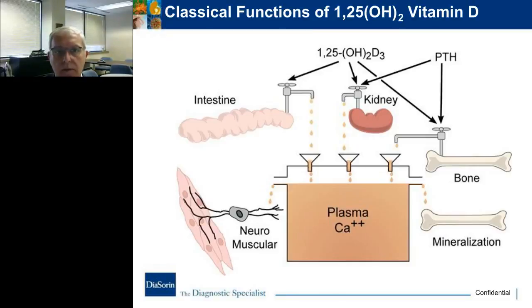This is achieved via the intestine, meaning that the vitamin D 1,25 promotes the absorption of dietary calcium from the gastrointestinal tract. The second action is the reabsorption of calcium at the kidney level, thus reducing the calcium in the urine. And the third one is to promote the resorption of calcium, when needed, from the bone through the action on cells called osteoblasts.